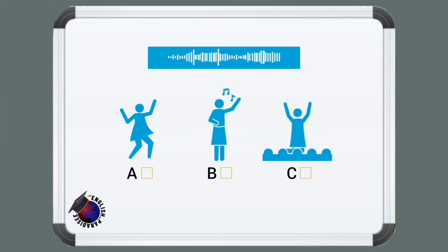Okay? It's the intermission, but I'm going back on stage in a few minutes. I usually act in plays, but tonight I'm singing. I'm so nervous, but I think it's going well. Good luck.